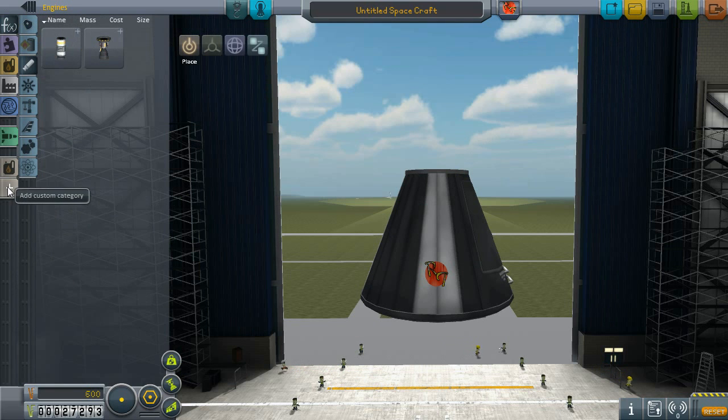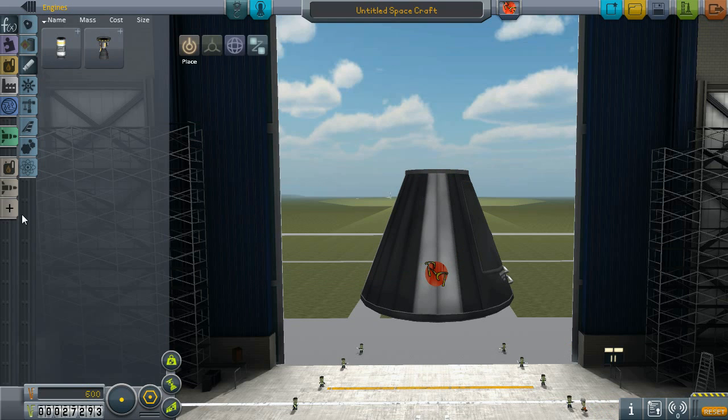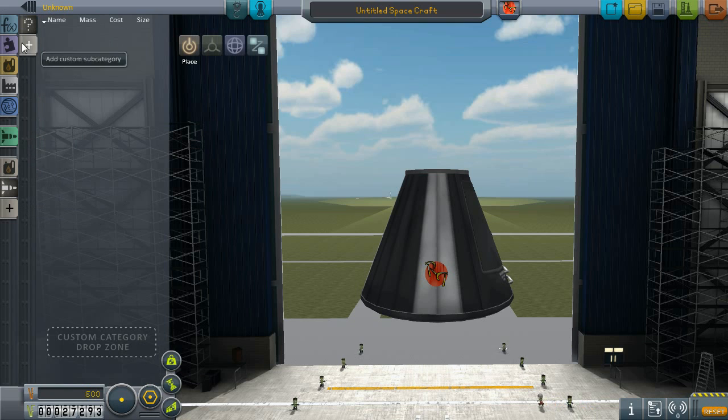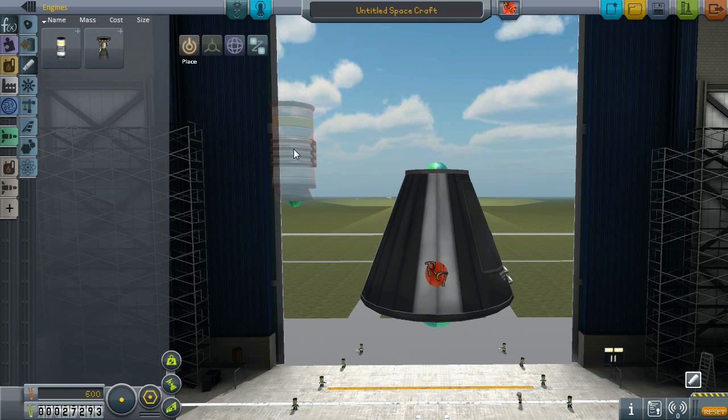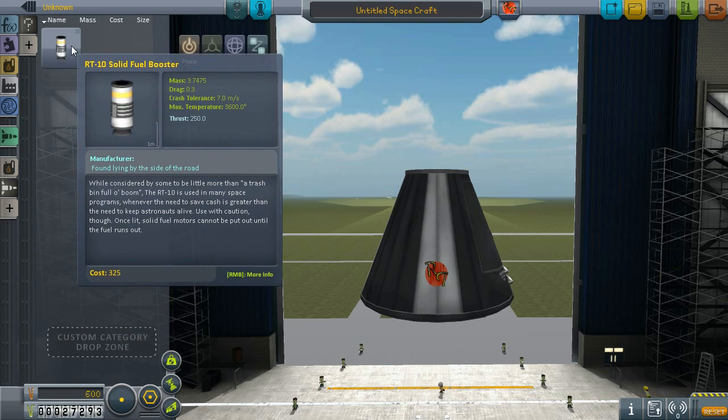They've also put in an add custom category feature here, so you can actually make your own tab. So let's say I wanted to make a tab for just SRBs, okay? We're just going to have, oops, it's all capital. No, not all capitals. There you go. Just the SRBs. All right, so now I've got this tab here. It's empty. So what I would do is come up here, grab the thing that I want, okay, I'm gonna have just SRBs, go back to my new SRBs tab, and drag this into the custom category drop zone, and boom, I just put the SRB in there.